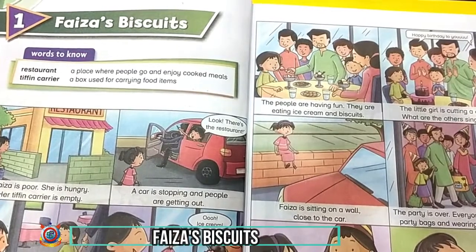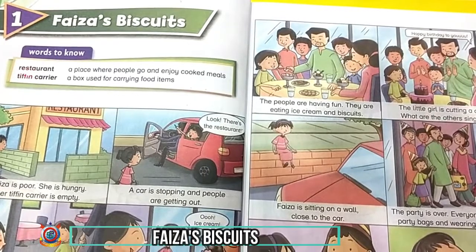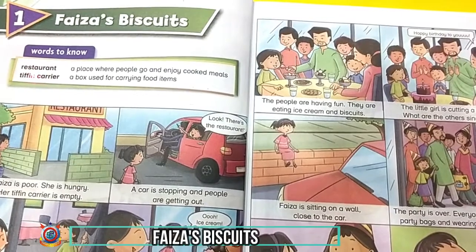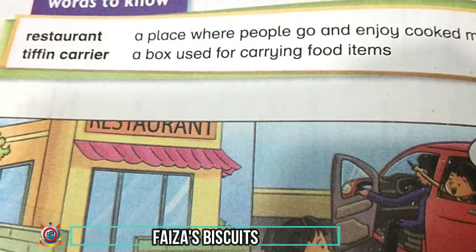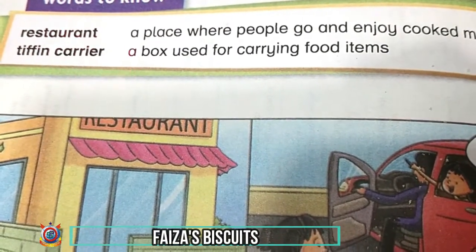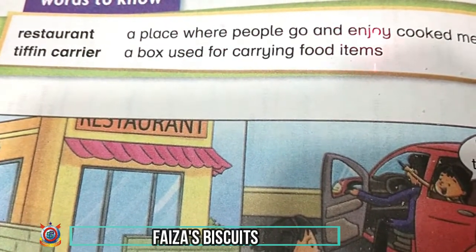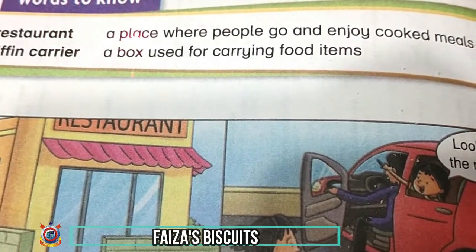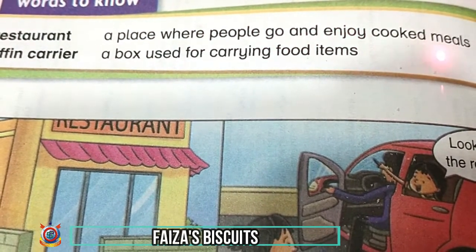Before starting the story, you should learn a few new words. They are a bit difficult for you, but you will learn them if you try. Restaurant. Restaurant is a place where people go and enjoy cooked meals.